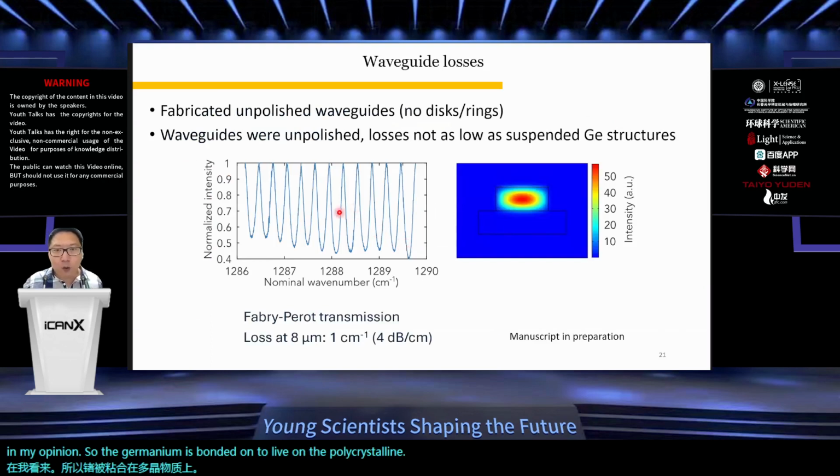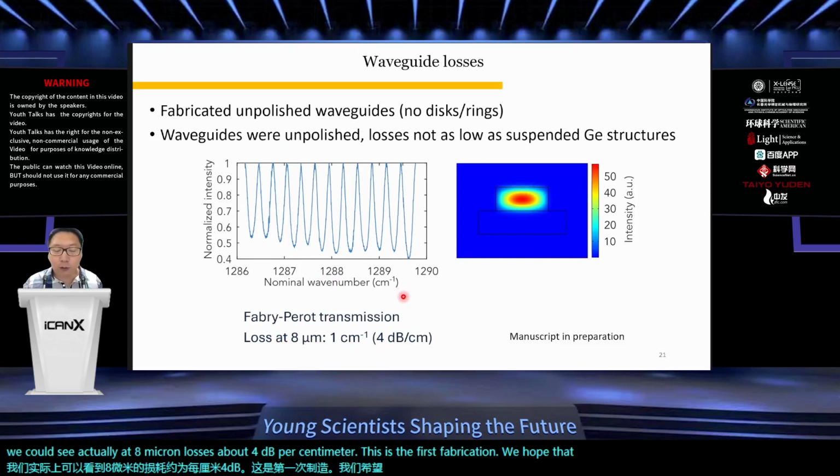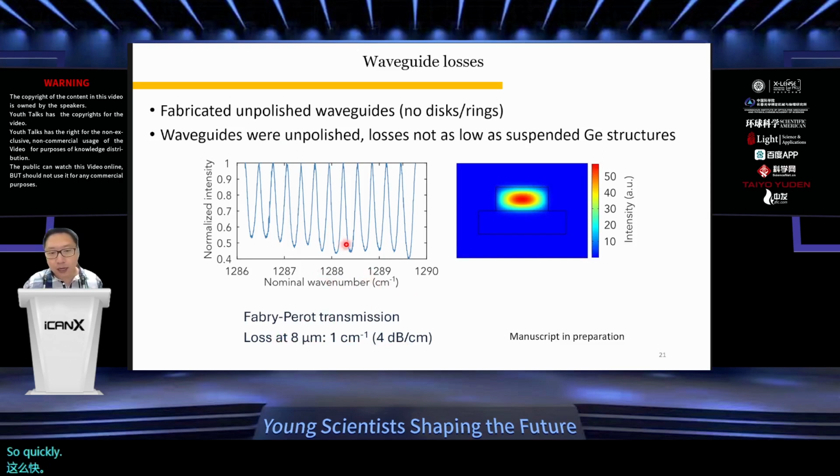We have performed the transmission measurement, and from this Fabry-Perot transmission resonance, we could see that at 8 micron the loss is about 4 dB per centimeter. This is the first fabrication. We hope that we could quickly reduce the optical loss with this germanium on zinc selenide platform. And the optical mode in the long-wave infrared is well confined in the germanium part.